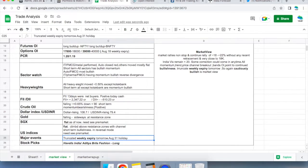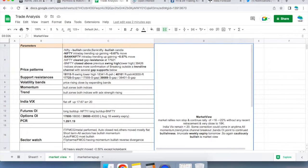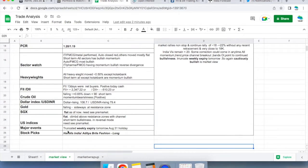Major events: one is the weekly expiry. August 31 is also a truncated month with holidays. Two stock picks: Havells and Aditya Birla Fashion, both are having momentum, and both are long. Momentum is there, bullish on the medium term and the short term. Both are having a good trend also. Price action is also good.